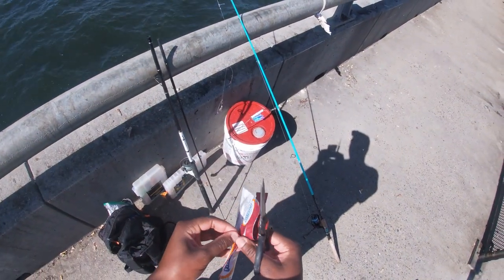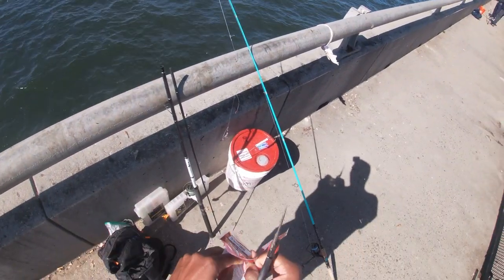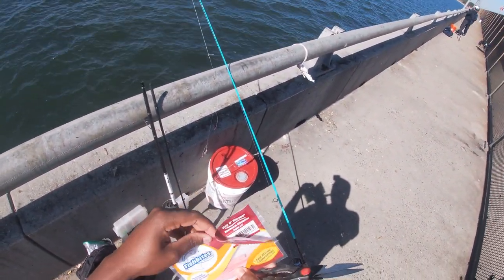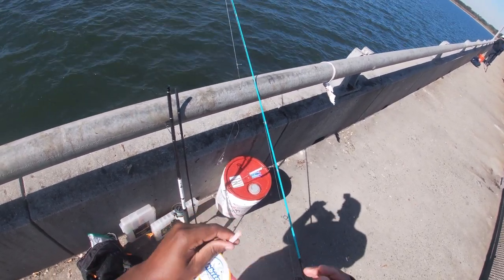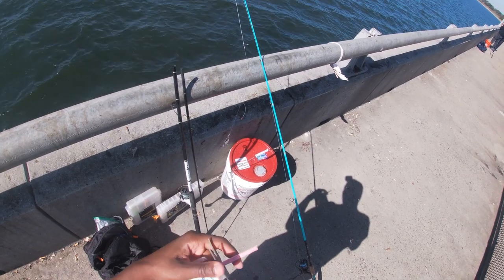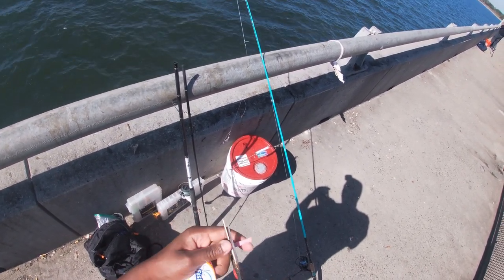Alright, let me get set up. I'll get back to you guys. Yeah, we got the pack of fish bites here. I mean, these should stay on the hook better than the bloodworms anyway, if they work. And it'd be a cheaper alternative. I paid $9.75 for this one pack. So if it works and it lasts, I don't know how big I should go with it, but cut that like that.